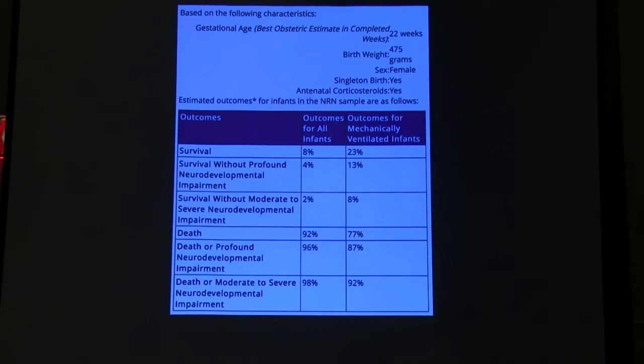One of the key challenges I find is the patient comes in and it's a multidisciplinary team managing and counseling: MFM, OB, neonatal. In this particular example, it's a 22-week gestation. The estimated fetal weight for the baby is 475 grams. We don't know what the baby really is going to weigh, but the best we can tell is 475 grams. Female, singleton, steroids on board. And so what are your outcomes?